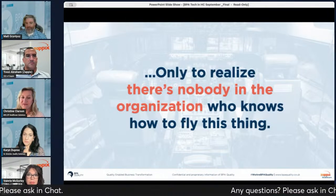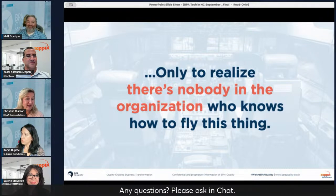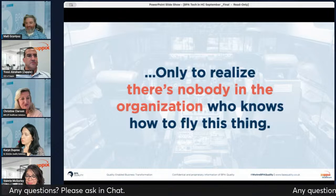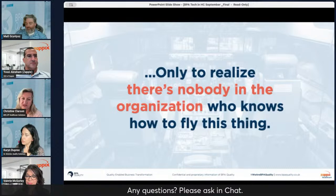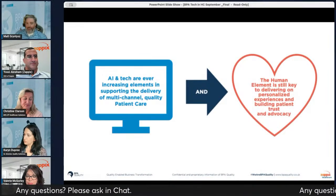So, has anyone bought the fighter jet? Probably some of you. Well, if you have or are thinking about it, it's always wise to partner with experts who can deliver the results you're expecting. We're here to help you navigate these technologies to ensure the technology capabilities and the dream are reached.